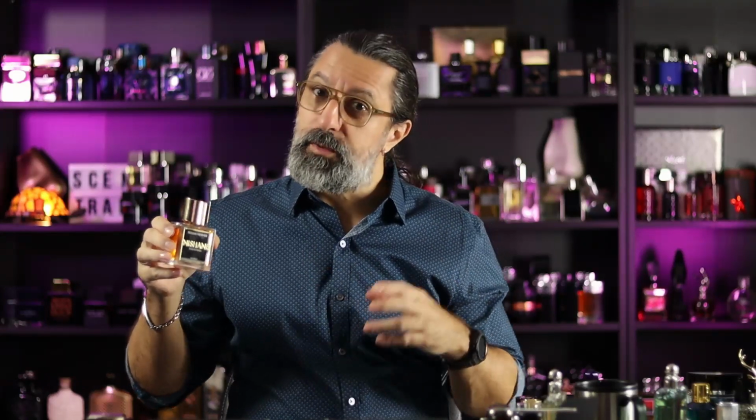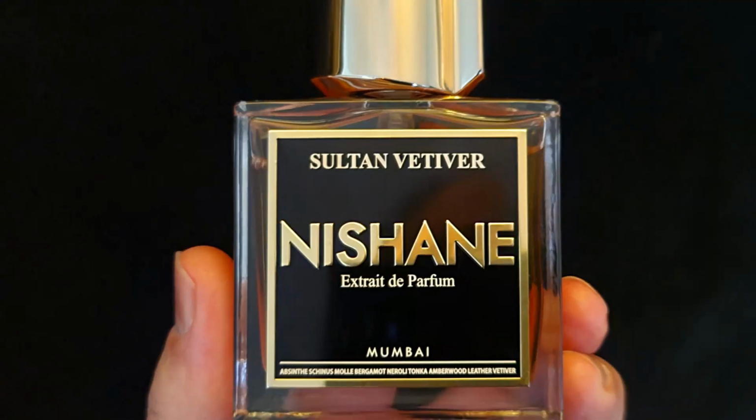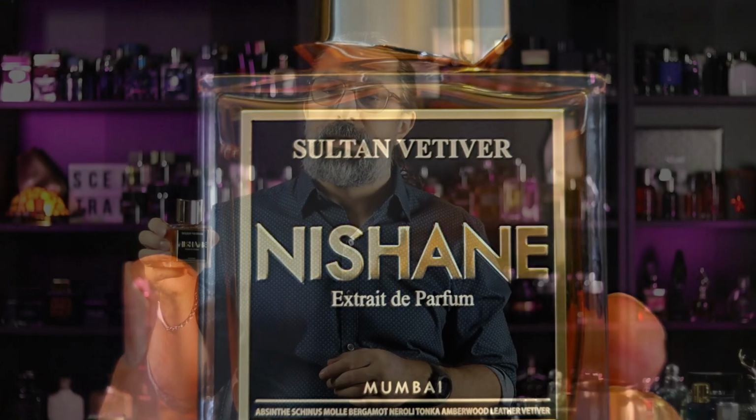Now, it is absolutely a powerhouse. This is not your typical Guerlain vetiver fragrance. Everybody loves that due to its smoothness, but this one is powerful. Okay, Sultan Vetiver stands tall, strong, it's masculine. It is definitely one you want to sample first, just saying. But let's tone it down a little bit for the next one.